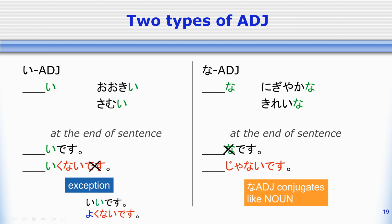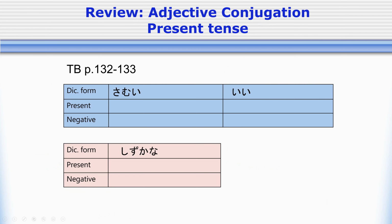Na adjectives are ones that end with na. When we have a na adjective at the end of the sentence, if it's affirmative, we want to get rid of the na and add です. If it's negative, we want to get rid of the na and add じゃないです. They work just like nouns. So let's try some together. See if you can change さむい and いい to the present tense, affirmative and negative forms.